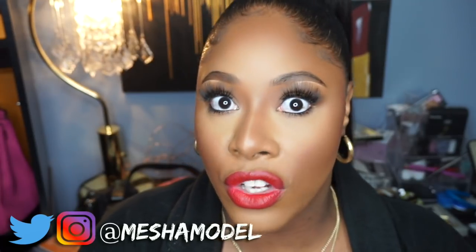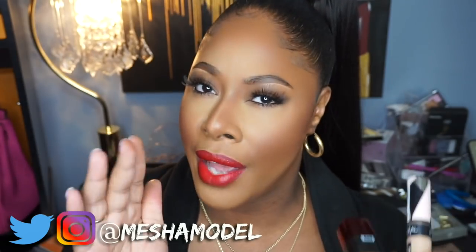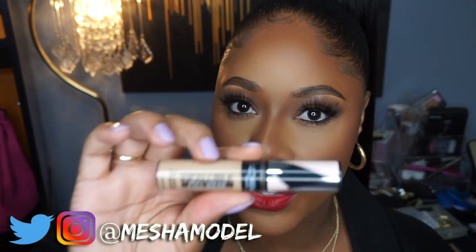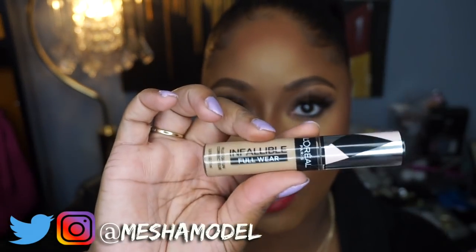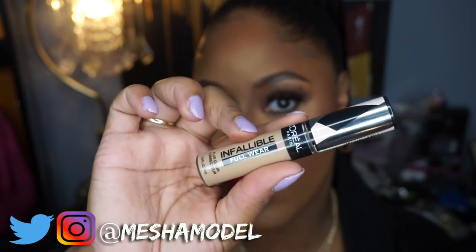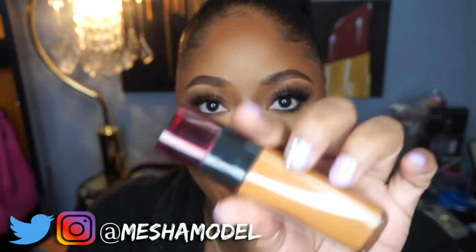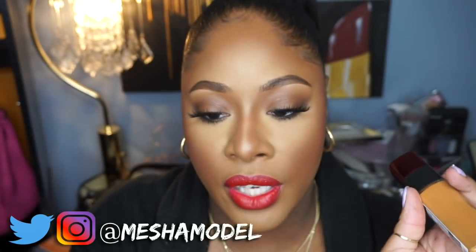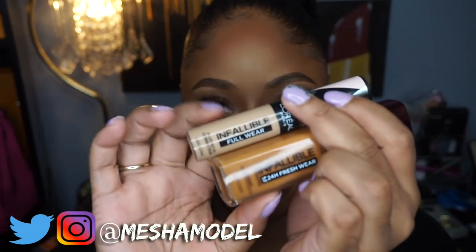Now, it's a full coverage concealer, so it's going to be a little thick. And I love that. I love, love, love that. So if you've ever experienced or sampled or wore the Shape Tape by Tarte, this one's very comparable to it. So yes, you have to check these out. So this is the combination that I'm wearing. I have 515 in the foundation, and I use 375 in the concealer.